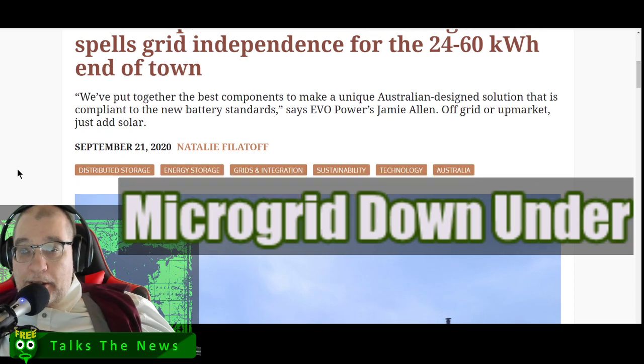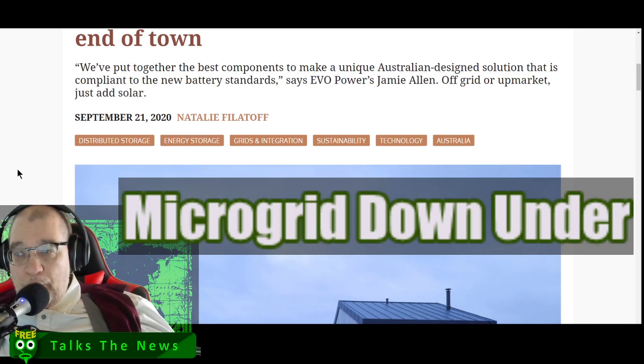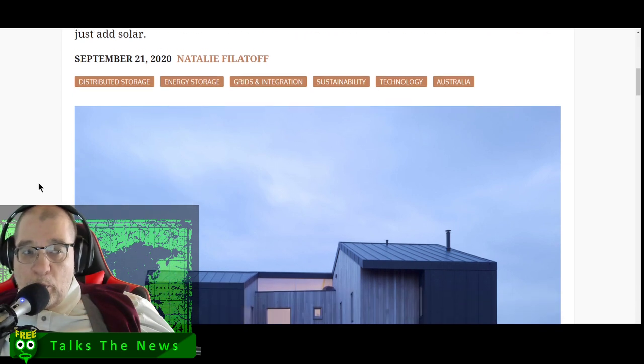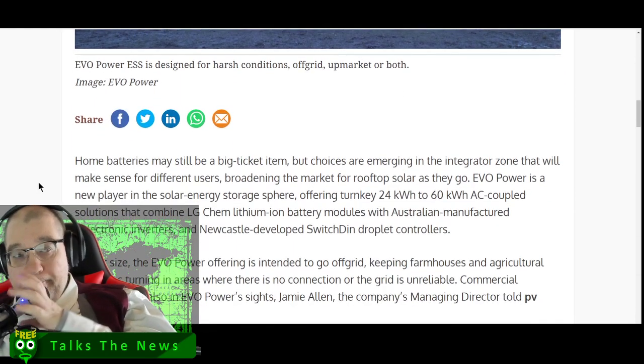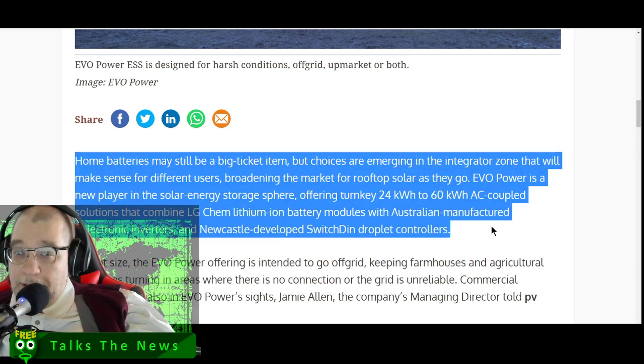We put together the best components to make a unique Australian design solution that is compliant to the new battery standard, says EVO Power's Jamie Allen, off-grid or upmarket, just add solar. So it's basically a more robust battery that you can take home. Well, here we go. Let's read what they have to say here.